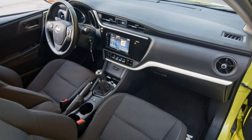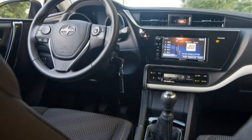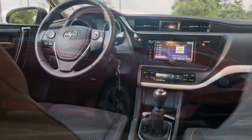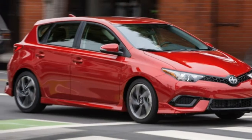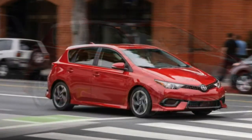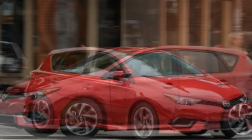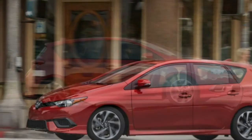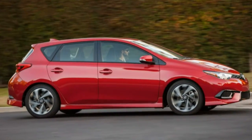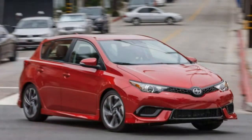That's where the good news ends, because the 1.8-liter four-cylinder they share makes just 137 horsepower and 126 pound-feet of torque here, 3 horses less than in the Corolla Eco. It took us 8.6 seconds to reach 60 miles per hour in the iM, more than a second slower than the 160-horsepower Ford Focus, and the Focus isn't even the quickest hatchback in its class.